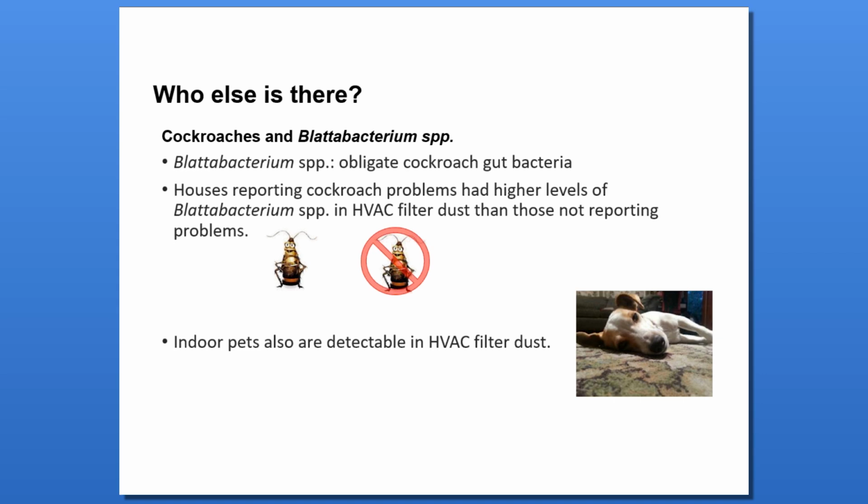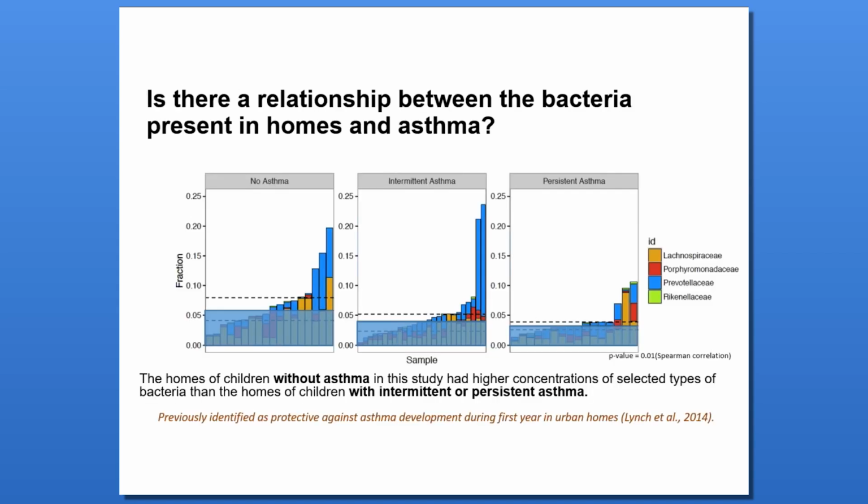And if you're wondering if your pets contribute as well, we did find that if you have an indoor pet, and in particular this is looking at the dog, we could detect the dog allergens in the HVAC filter dust as well. So we were curious if we could see a relationship between the bacteria present in the homes and the asthma for children in the homes. What we're showing here are 3 categories: homes with no asthma, homes with children with intermittent asthma, and homes with children with persistent asthma.